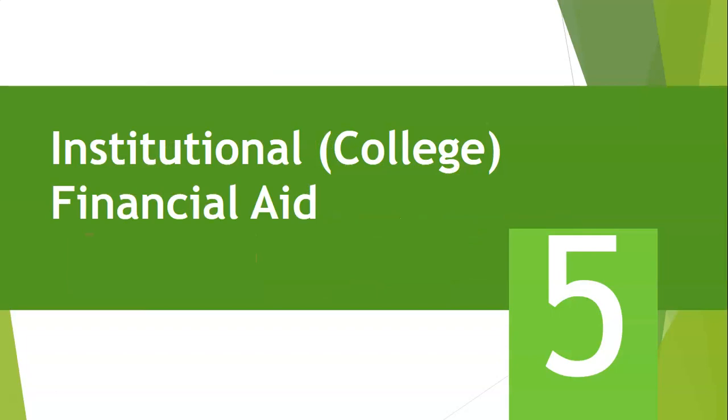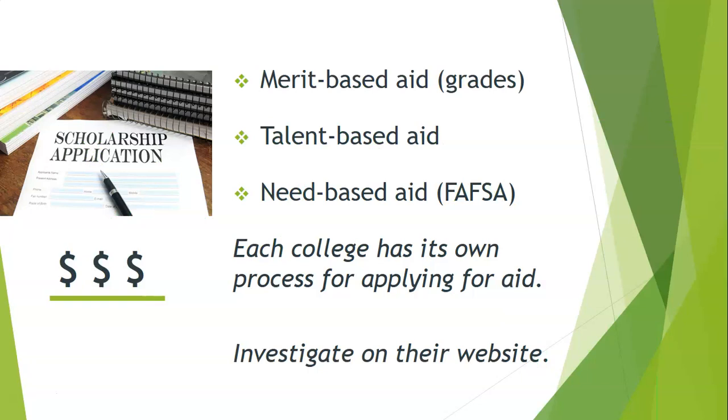Okay, now we're going to get into the institutional or college financial aid, what the college or university is going to offer you from their own pockets. There's merit-based aid based on your grades, and if you have SAT or ACT scores, those scores as well. That's typically in the form of a scholarship. And a lot of times you don't have to apply for that. If you're just getting admitted, the admission office knows what your test scores are if you submitted them and your GPA, and the admissions office will actually offer you a scholarship before the financial aid office even does.